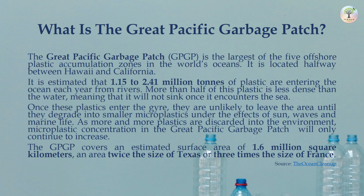As more and more plastics are discarded into the environment, microplastic concentration in the Great Pacific Garbage Patch will only continue to increase. The GPGP covers an estimated surface area of 1.6 million square kilometers, an area twice the size of Texas or 3 times the size of France.